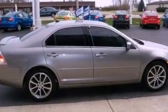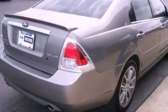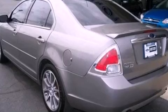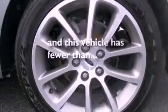The following features are also included: cruise control, an auto-dimming rearview mirror, external temperature display, a six-speaker audio system, a leather-wrapped steering wheel, four-wheel independent suspension, a security system, a traction control system, front fog lights, and this vehicle has fewer than 42,000 miles on the odometer.